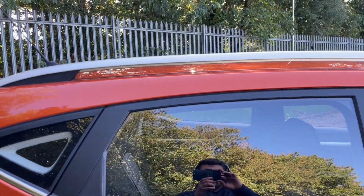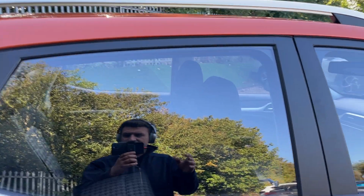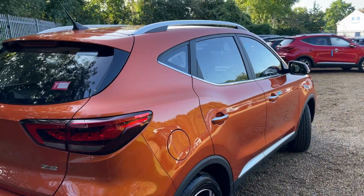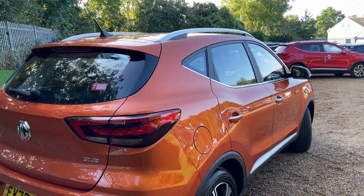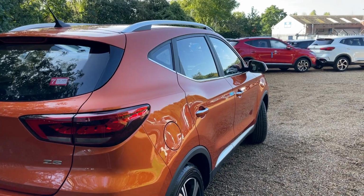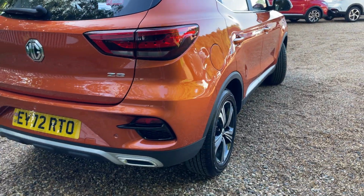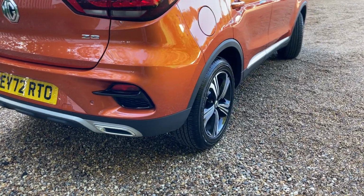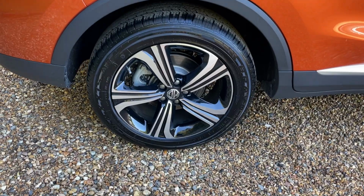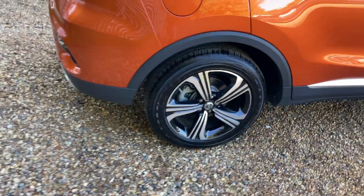So look north once more. If I lose the zoom quickly, we have roof rails there, so if you do intend to put a roof box on, nice and easy to do indeed. We're approaching the offside rear of the vehicle now, and this is where I'm going to show you just how lovely all the bodywork is. So I'm going to start nice and high, and I'm going to shimmy the camera along the offside of the vehicle, showing you just how beautiful it all is. And we'll link that round to the offside rear wheel. And again, we've got some discs on the back here for those that are interested.